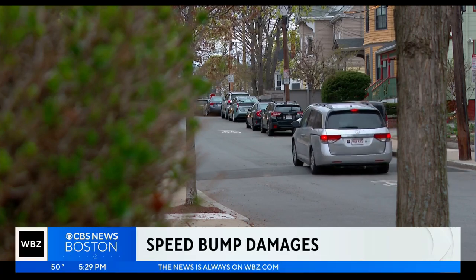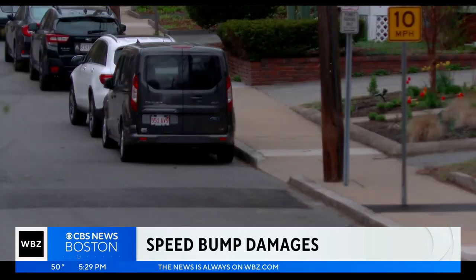A man says this unmarked speed bump in Somerville caused hundreds of dollars in damage to his car.